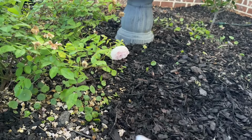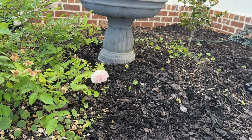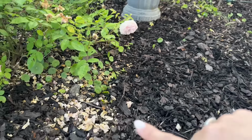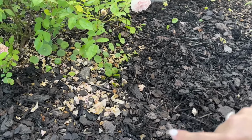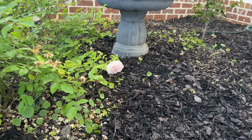And then we need to put more mulch. We ran out of mulch. I think we had like 60 bags, and we need a few more. So I need mulch back here. This is all dead from last year, so this needs a good layer of mulch. So we're going to refresh that next week.